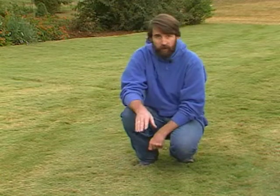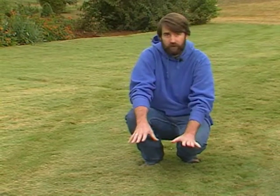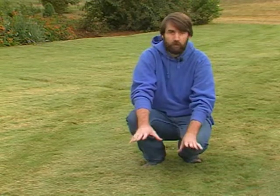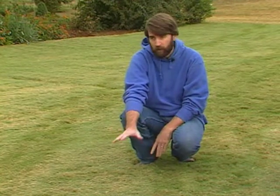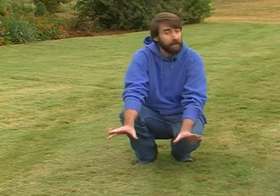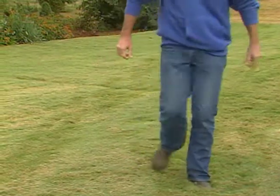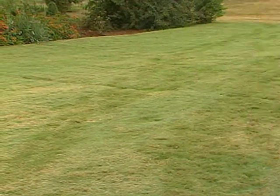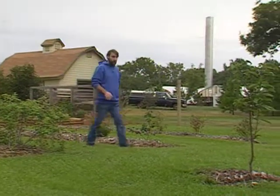turf. One of its major disadvantages is that it's a warm season grass. It looks good during the warm season. As soon as frost hits, it turns brown. So it spends a good part of the year just being brown. But it is well adapted and does grow very well. Most of our lawn around the studio is in Bermuda now.